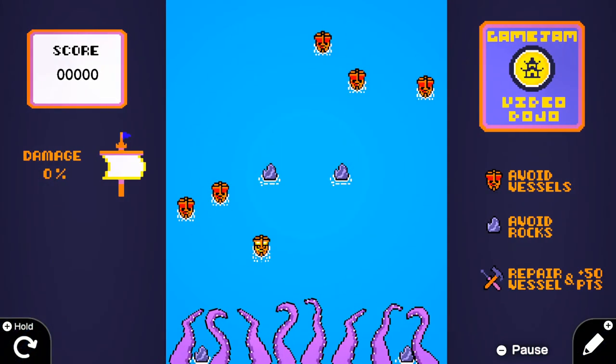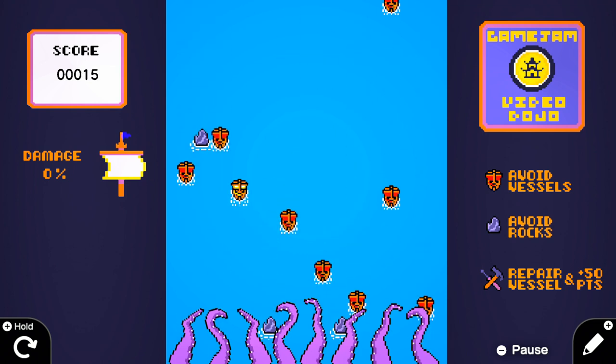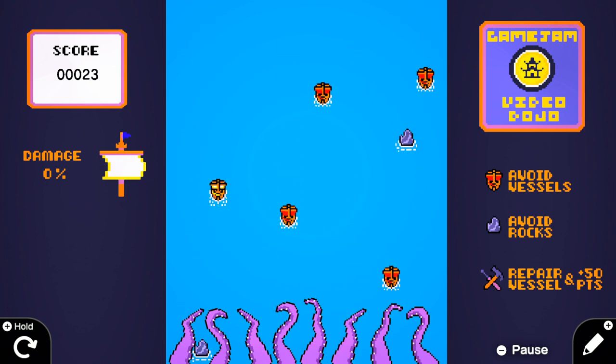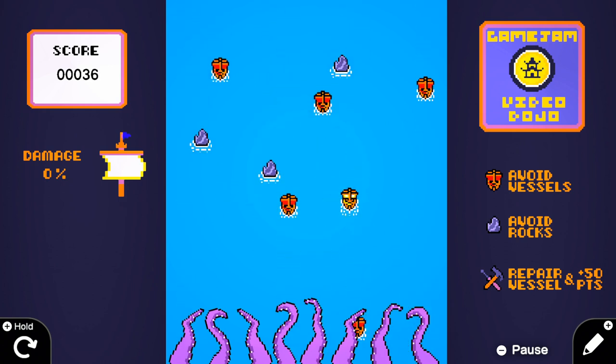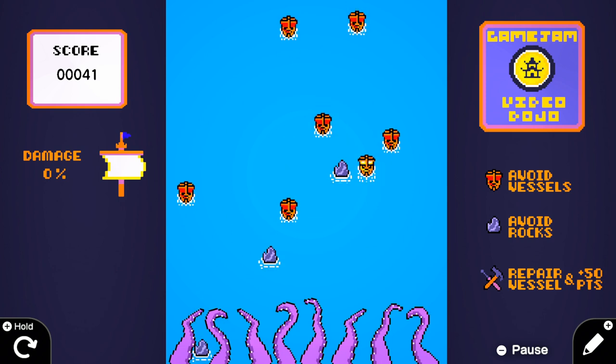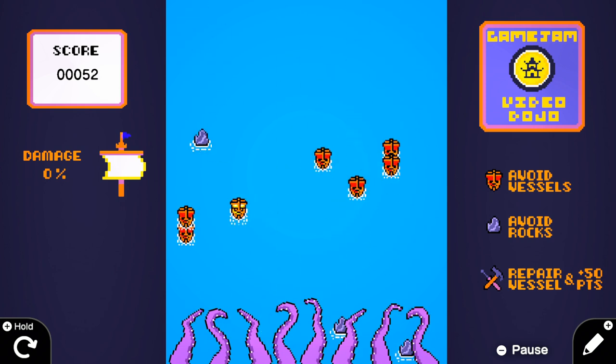So you are this little pirate ship, and you want to avoid getting hit by anything, except for the little kits that can help repair your vessel. You can see over there on the right, it tells you what's going on. We have custom music here. Custom music is always a bonus. Gotta make sure we don't get hit by anything. Are there any repair vessel things that are gonna appear?